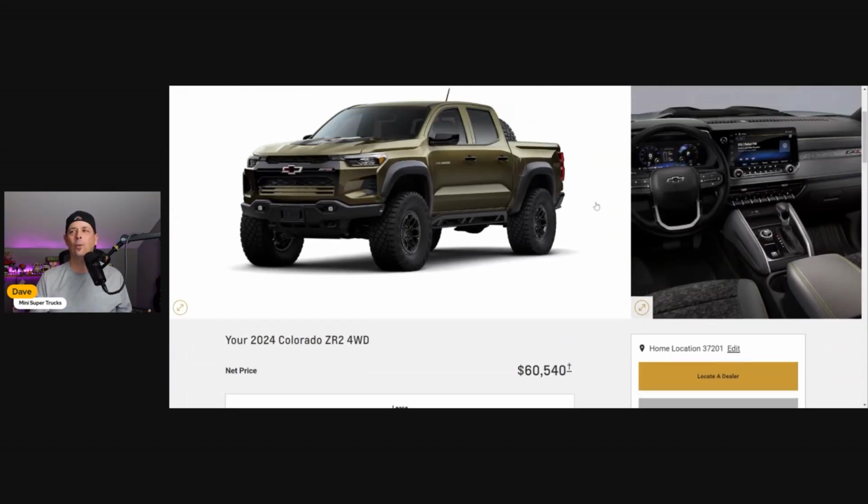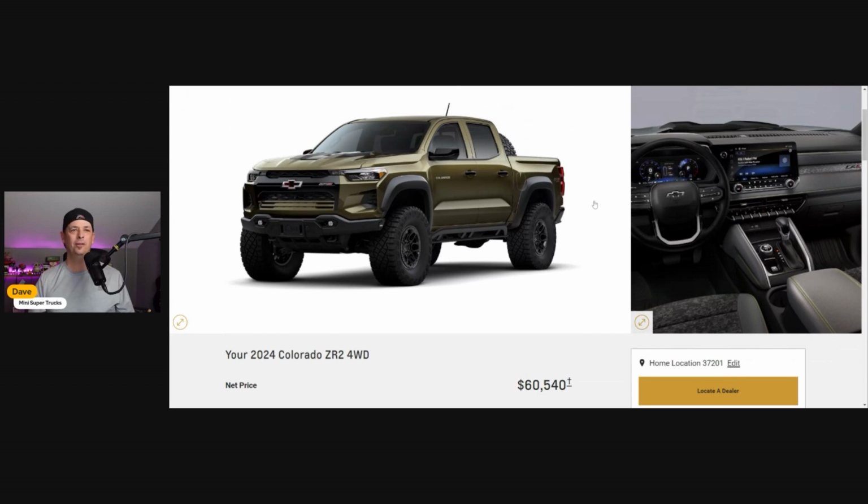$60,540. In a world where we thought the Toyota Tacoma in just the off-road trim was expensive, we just one-upped it. Now you are getting 35-inch tires. That thing looks like a Mad Max truck. You're getting front and rear steel bumpers, which you're not getting on that other truck. But if you're comparing this to the Toyota Tacoma off-road, is it worth the price difference, $55,000 for another $5,000? I don't know. That depends.